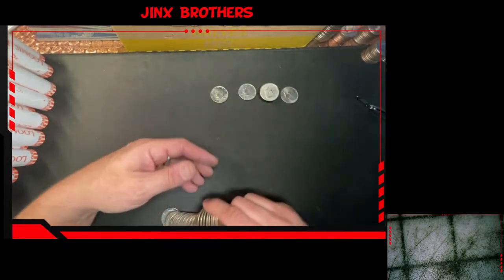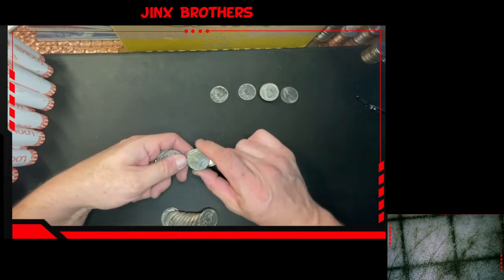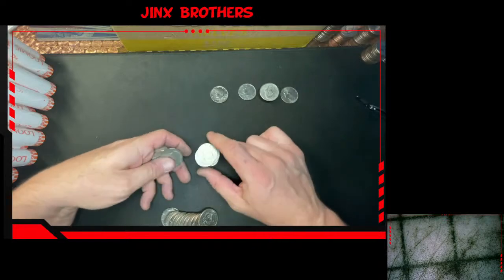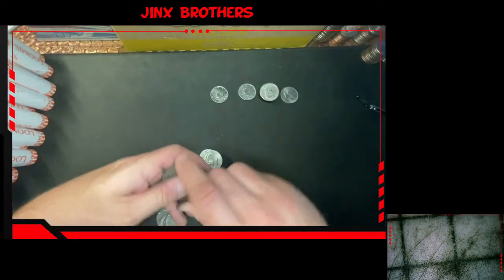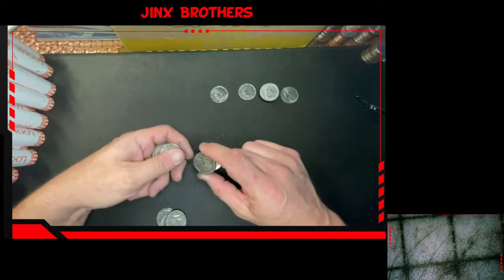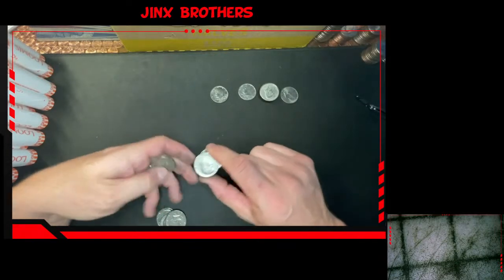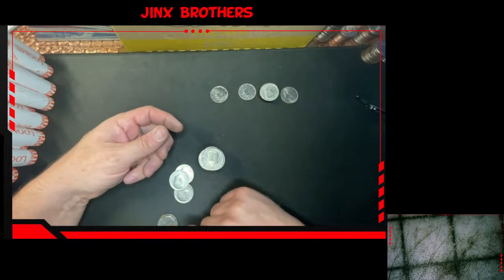Yeah, some people are fast. I'm amazed at, I don't know if you watch Robin Hood Coins. He hunts halves so fast. It's like I almost feel like I'm watching it in high speed.